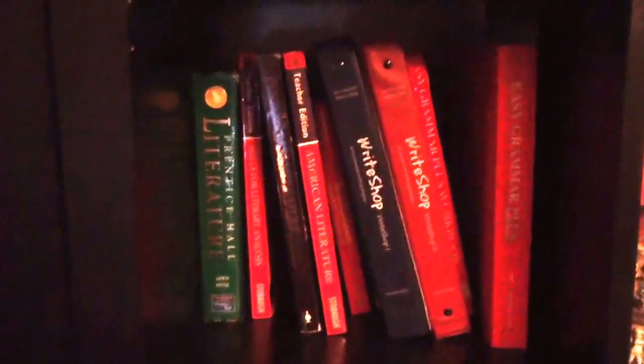Other literature books there, just more as reference. Grammar. That's grammar. Let's get to the literature. Literature.